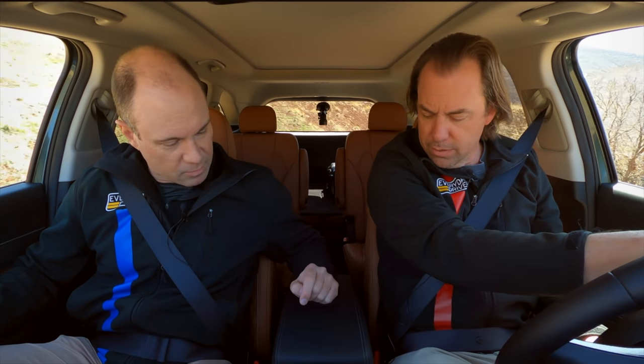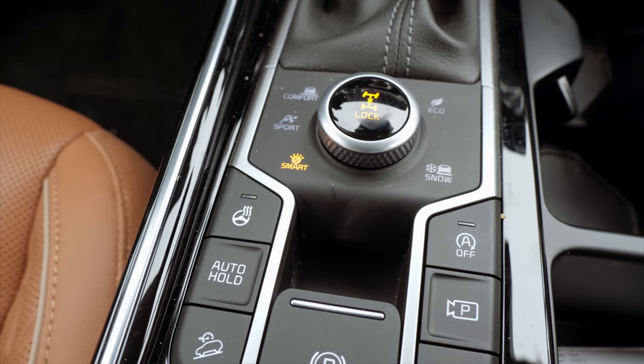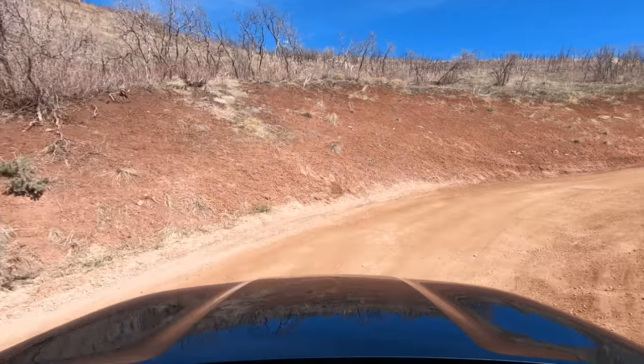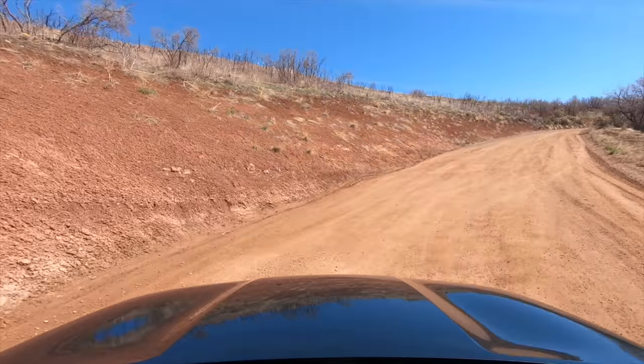Are you in sport? Oh, you're in smart. I'm in smart because I don't know where the actual... Well, hang on. Here's the lock. You've got to lock this puppy. Okay, lock that. We've locked the center diff. Off-roady goodness is occurring. Is your traction control off? Got to be able to, you know, spin it a little bit.